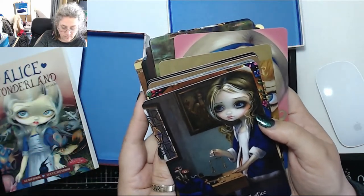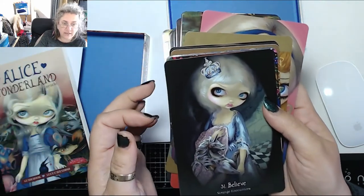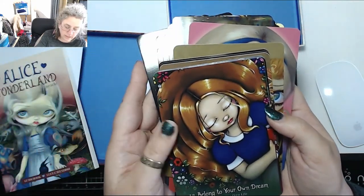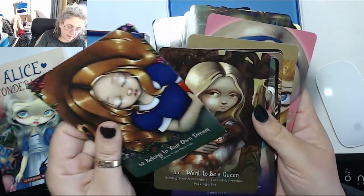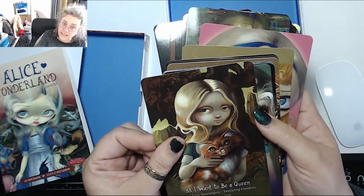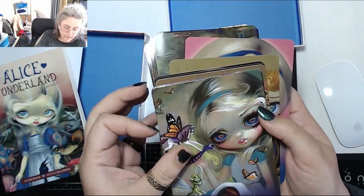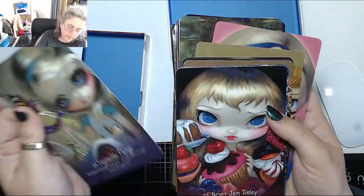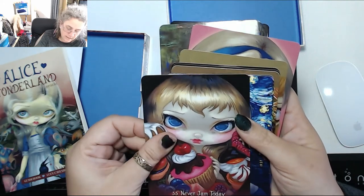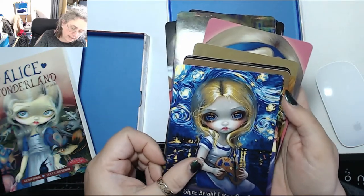Law is not justice. Rules that are not fair. Believe, strange encounters. Belong to your own dream, create your own life. I want to be a queen. Stating your sovereignty, declaring freedom, passing a test. Impossible things, working through disbelief, imaginative leaps, fresh perspective. Never jam today, promises that never come to be, empty words, not living in the now. Shine bright like a candle, you will make it through this.